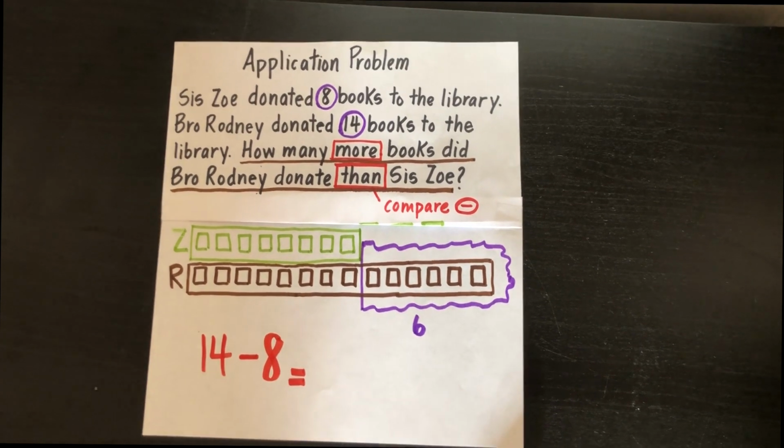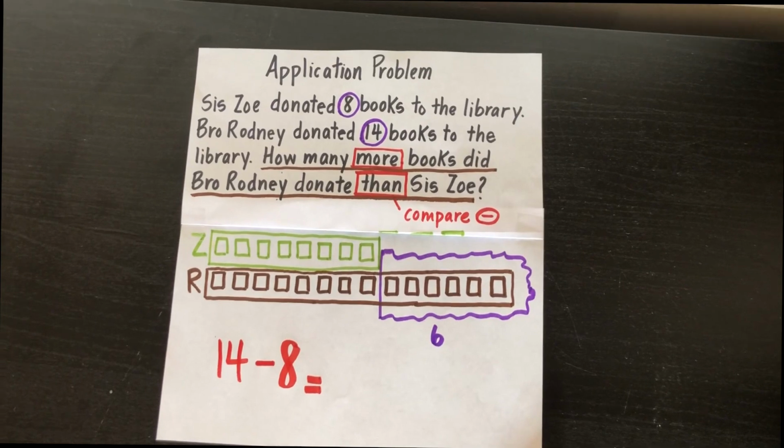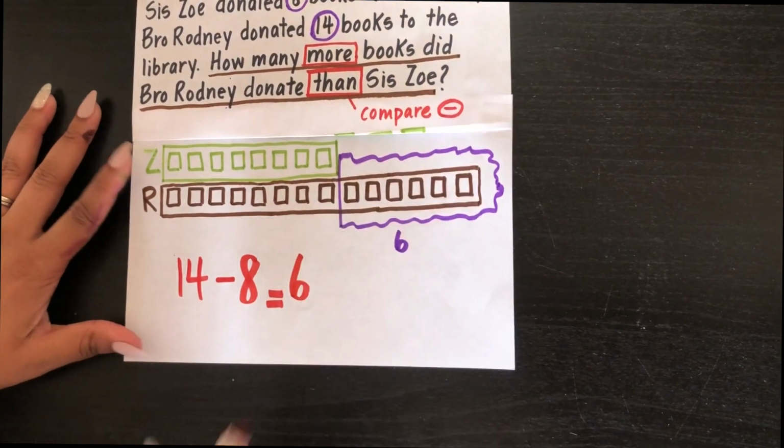All right, let's count back from 14 to 8 and see how many are on our fingers. Put 14 in your head and let's begin. 14, 13, 12, 11, 10, 9, 8. What's our difference? 6. Very good. And that matches our subtraction number sentence in our model.